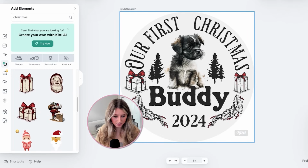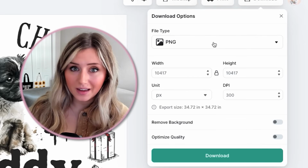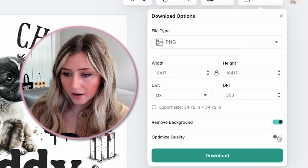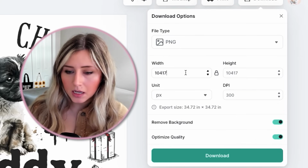Besides that, the last thing that I'm going to do is remove our circle. So I'm going to download this and we are going to take it to our ornament and finish off the product here. For this, I am going to remove background, optimize quality, and save this. We'll do a PNG.